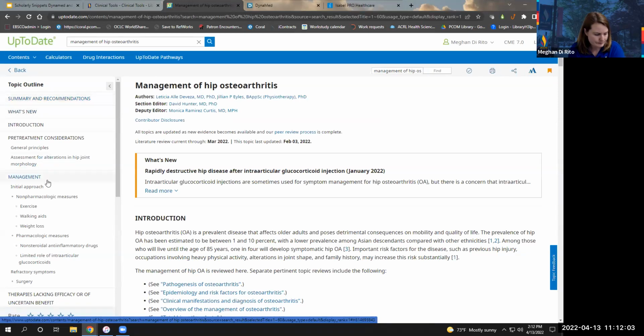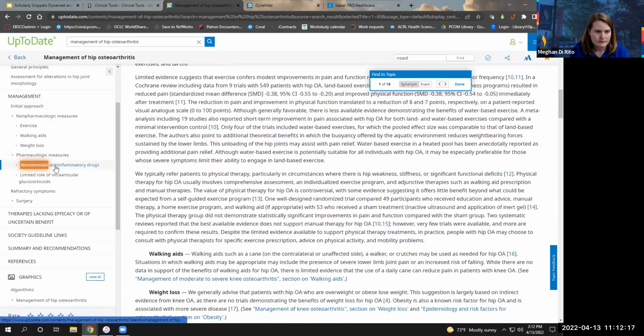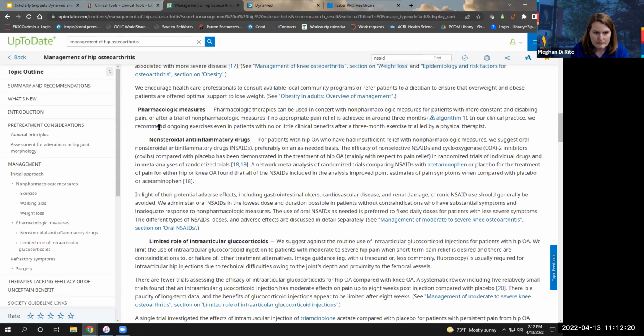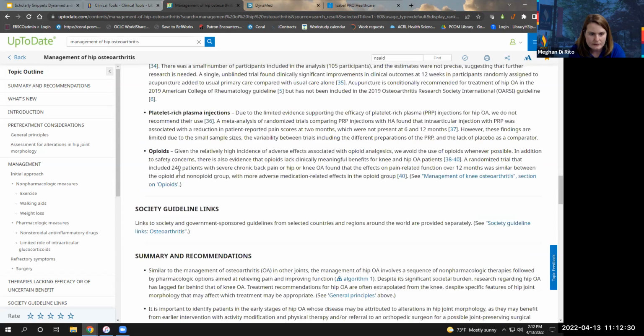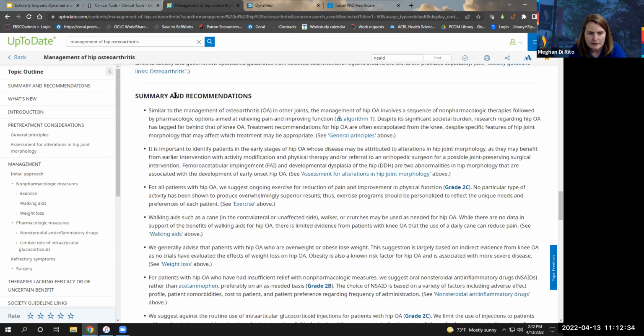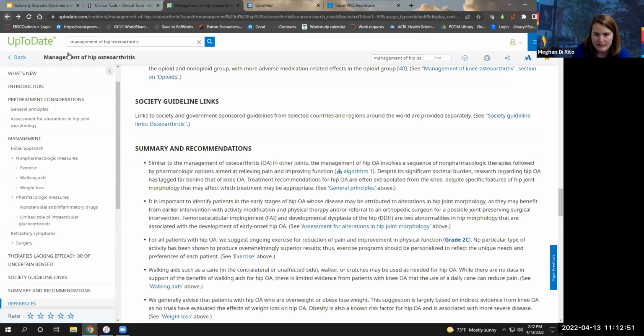Very similar layout. Clicking on management. Again, they have a built-in find. Brings it right up with our non-steroidal anti-inflammatory drugs. And here you can get a look at their summary and recommendations. You can see this is hyperlinked to the literature, but here is a specific example of their specific grades. And again, just like DynaMed, if you click on it, it gives you an explanation of what that means.